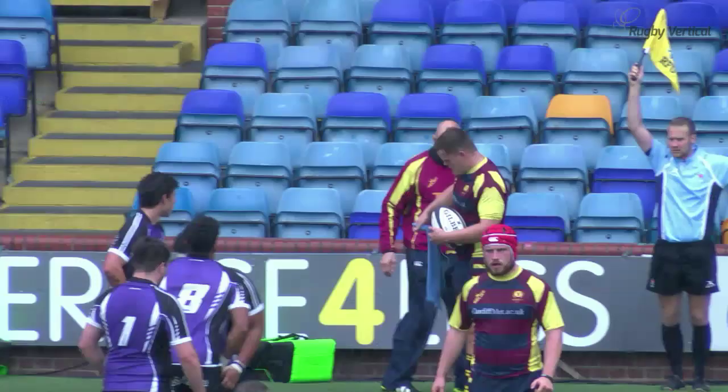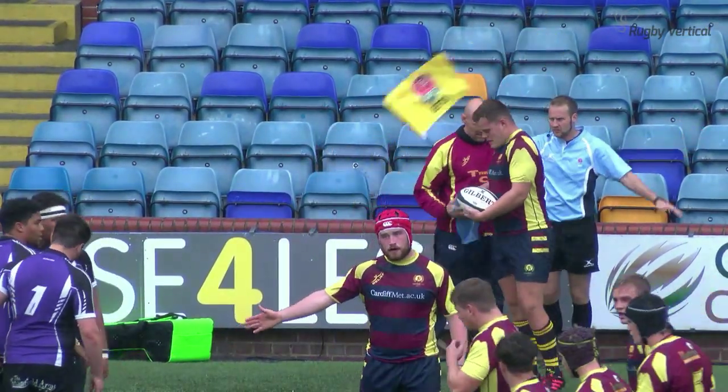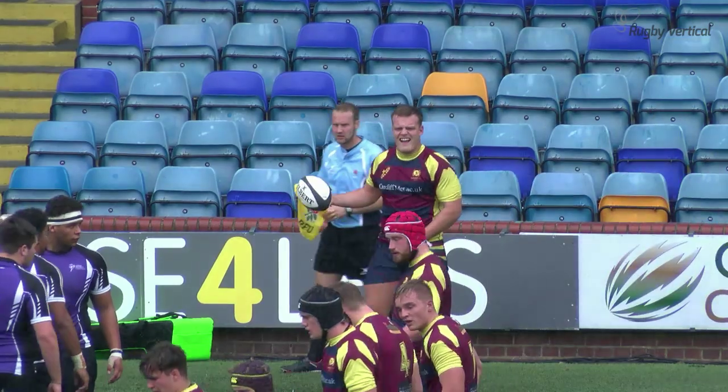Few people have been wrapped up warm, and the stands got a bit chilly here actually in the last hour or so.